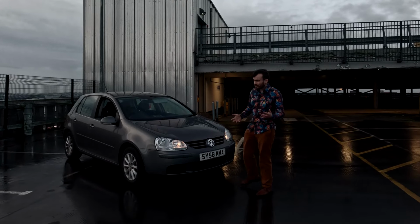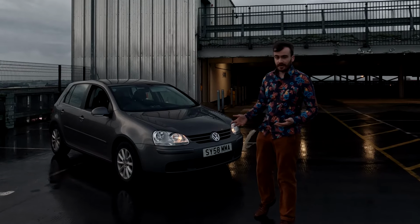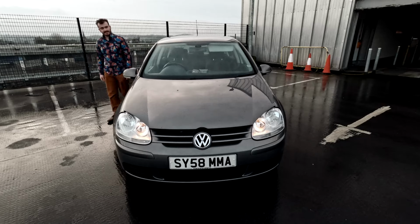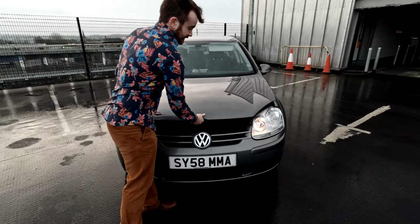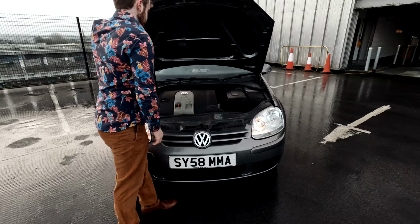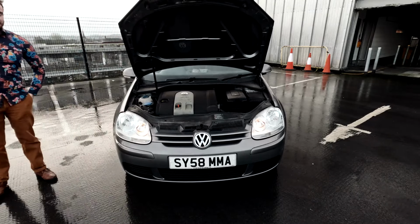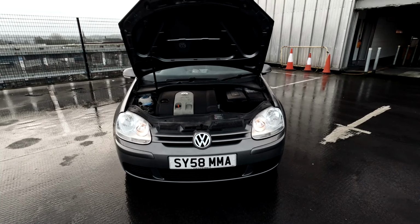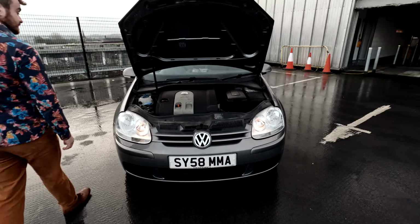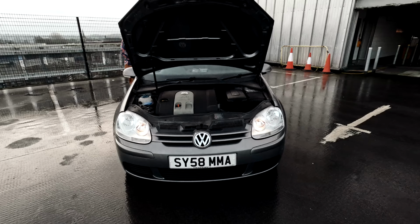So how good is it? Is it a competent vehicle? Is it awful? Let's get it on the road and find out. This is a very pedestrian Volkswagen Golf Mark V, and this has the 1.6 litre FSI engine. That's not an engine that's known for being particularly reliable, or particularly frugal. It has four cylinders, it's naturally aspirated and chain driven, and that's it for anything interesting with this engine.